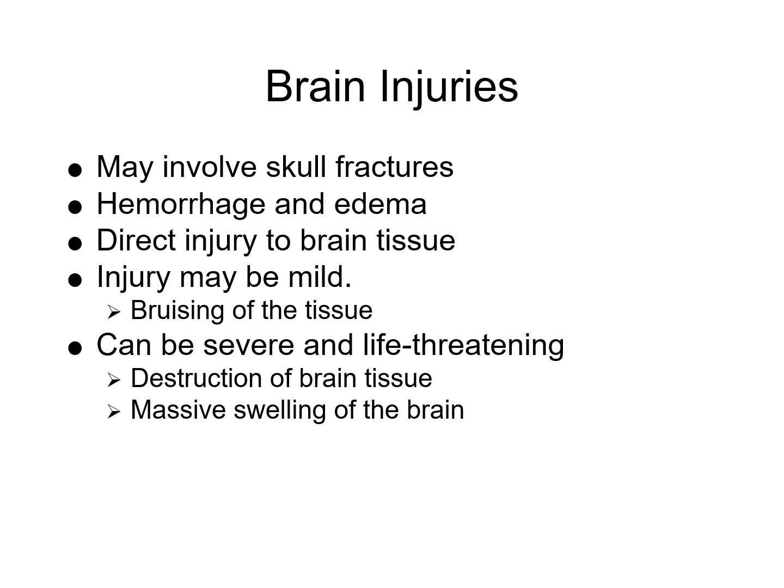Brain injuries often involve skull fractures, hemorrhage, and edema, or direct injury to the brain tissue itself. The injury can be mild, where it causes bruising of the tissue, or it could be severe and life-threatening, where it causes destruction of the brain tissue and massive swelling of the brain. The skull helps protect the brain, but could destroy it if bone fragments penetrate or compress the brain tissue, and we are not able to relieve the pressure, or the brain is not able to expand.